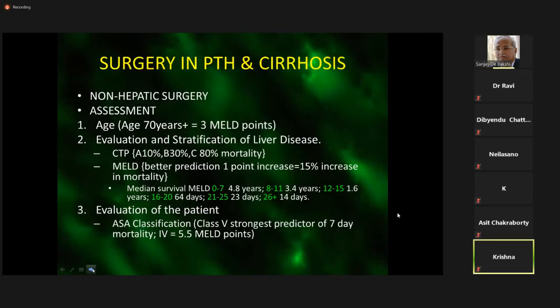So let's consider the assessment prior to non-hepatic surgery. Age: if it's 70 years plus, you add 3 MELD points.